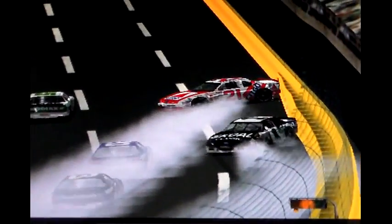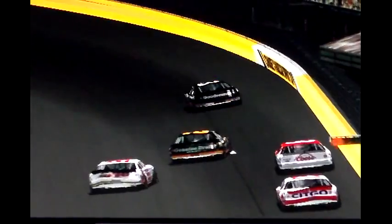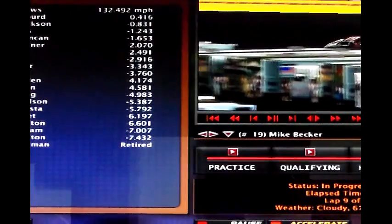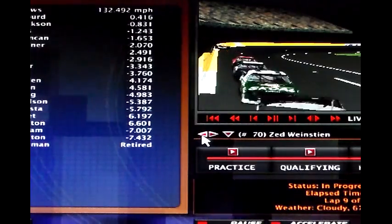And kudos to those who slowed down and missed the crash themselves. You know, Dalton Day, I think he's going to squeeze through. Yep, Dalton's going to squeeze through. And Batson's going to squeeze through. Dylan Young just barely squeezed through. And Zed Weinstein in the 70, he's in the crash, or he spins out at least. That crash just took out about 7 or 8 good cars out of the race. Unfortunately for them, Jordan Newman's the only one that's out of the race, retired.